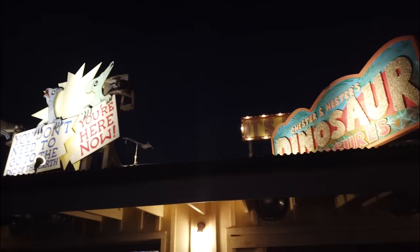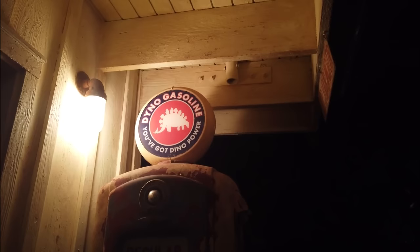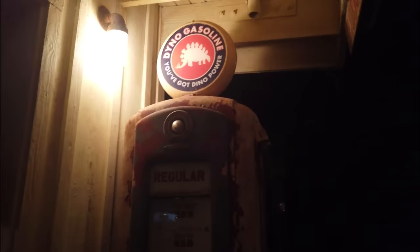of lore. Couple of tangible details to look for here outside the gift shop is proof that it did in fact used to be a gas station, and it was not any old gas station. It was powered by dino gasoline. We've got dino power. And it's kind of funny because fossil fuels, dinosaurs, there's a connection. I learned about it on Universe of Energy. May that also rest in pieces.